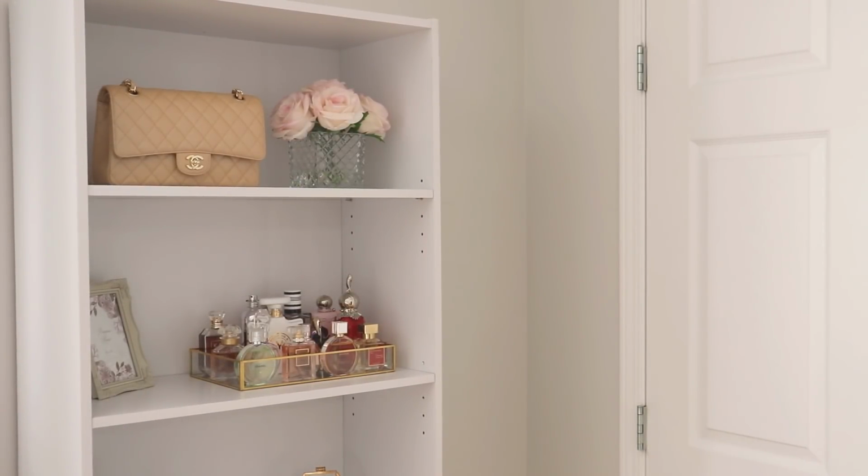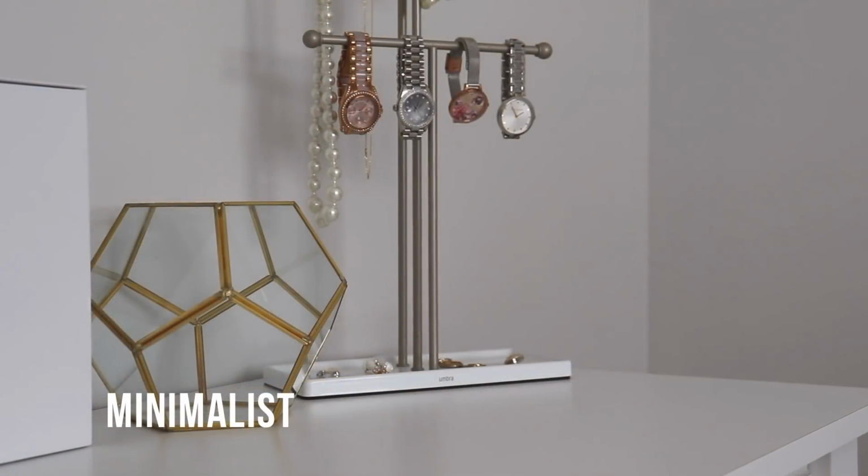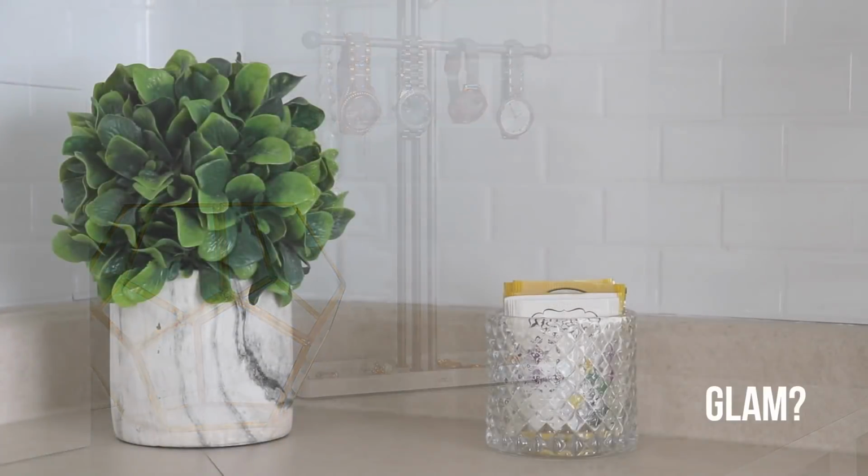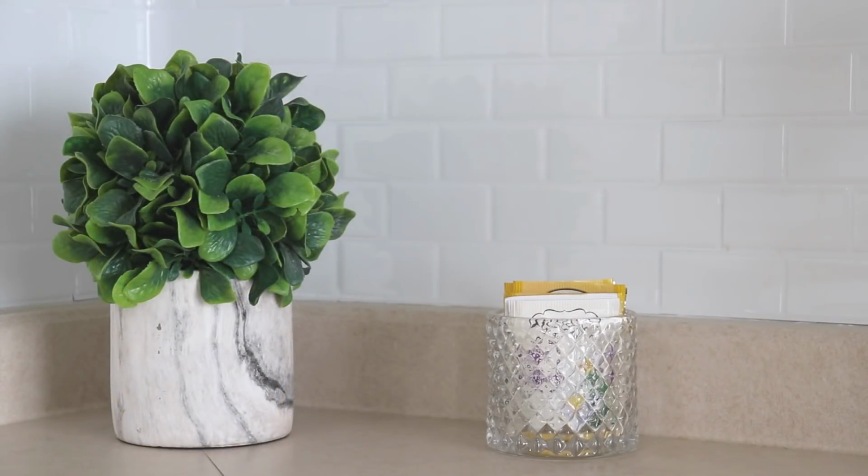If I had to describe my home style, I would say it's very minimalist, a little bit Scandinavian, with touches of boho chic here and there and a little bit of glam, if that's a thing. I like to incorporate a lot of different aspects into my house, and I thought I would just share my little home with you guys. So if you're interested, stay tuned.